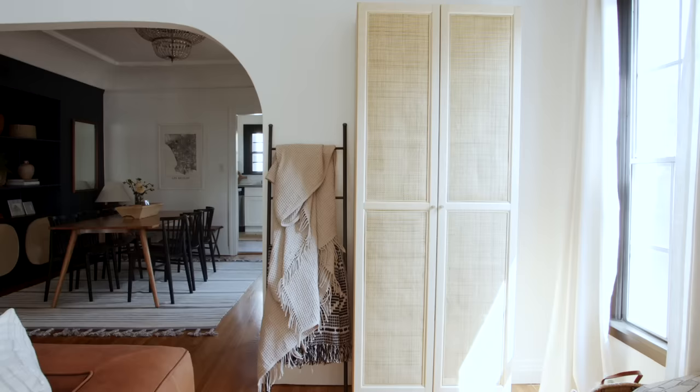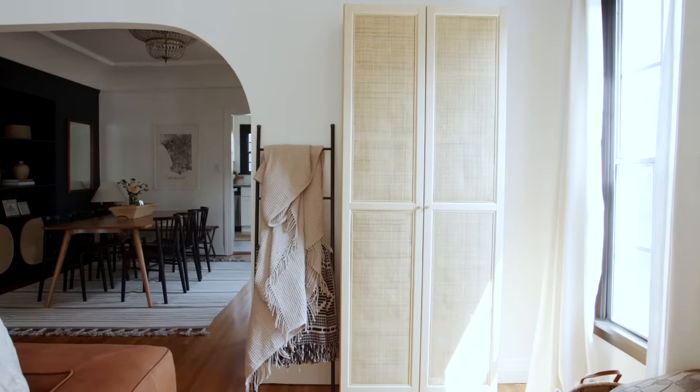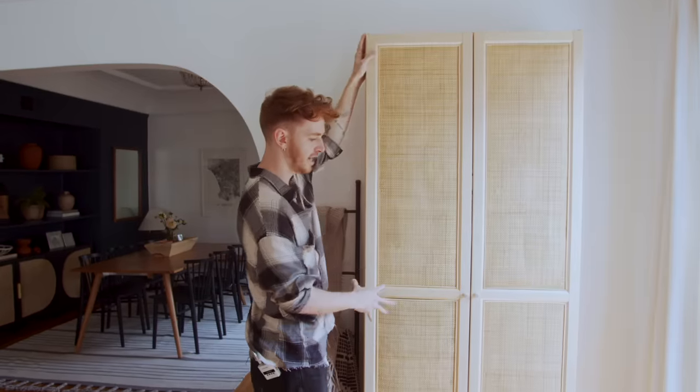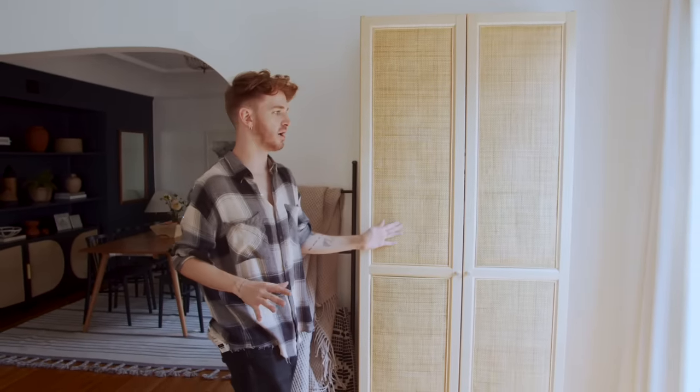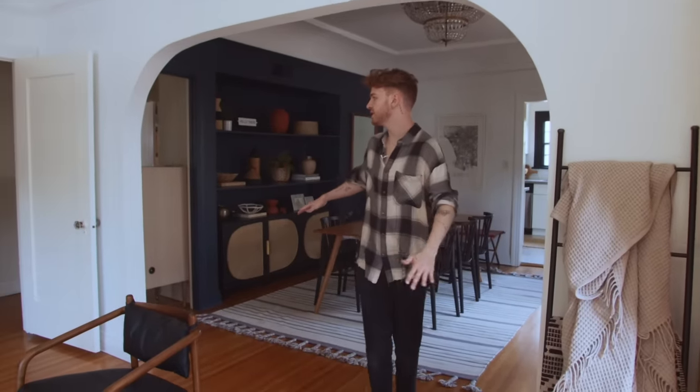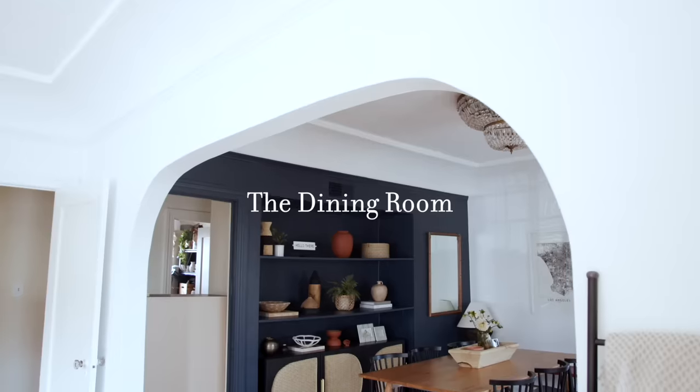And then the last little section in the living room is right over here. I actually created this console here from a Billy bookcase a long time ago from IKEA, and I redid all of the fronts and put some woven cane in them. And this is one of my favorite DIY projects. So I've had this in all of my apartments since I've created it. And that's the living room space. And this kind of transitions into the dining room. And I love the arches throughout this apartment. I think they add a nice bit of architectural interest.